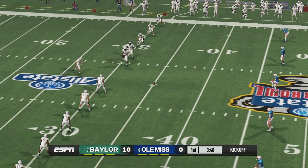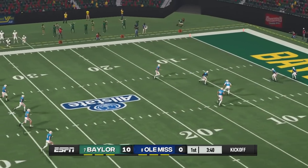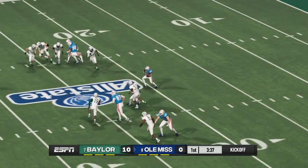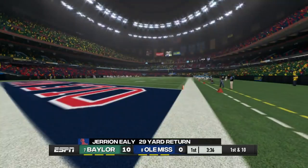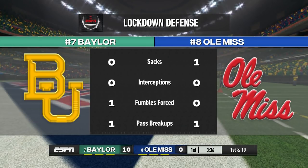Looks like they're ready for the kick. Nice kick, plenty of distance. He's to the 20. Tackle at the 29-yard line. You know, a lot of people in college football might find these types of games boring, but you look at the start of this game, this is good old-fashioned football, partner.